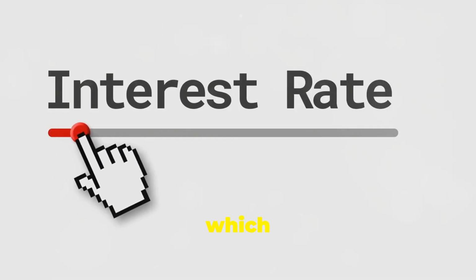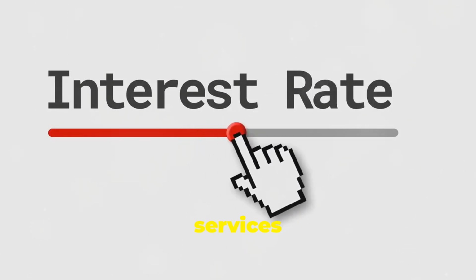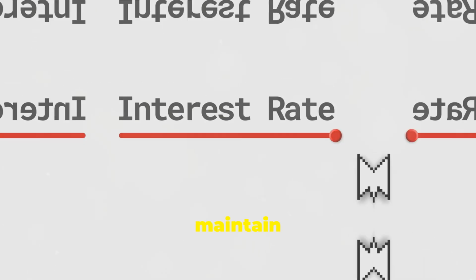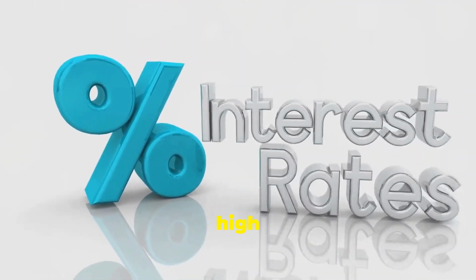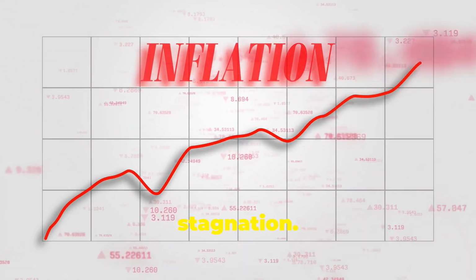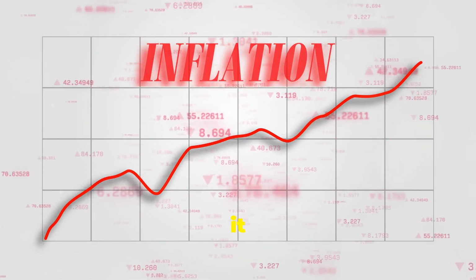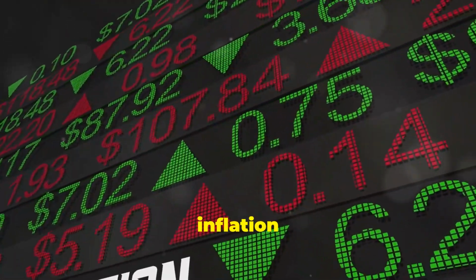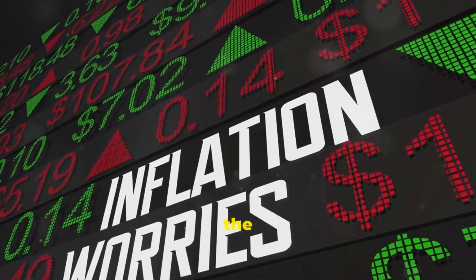Inflation, the rate at which the general level of prices for goods and services rises, erodes purchasing power. The Fed aims to maintain a balance where inflation is neither too high nor too low. If inflation is too low, it can lead to economic stagnation. If it's too high, it can reduce the value of money and create uncertainty in the economy. When inflation is high, they raise rates to cool down the economy.